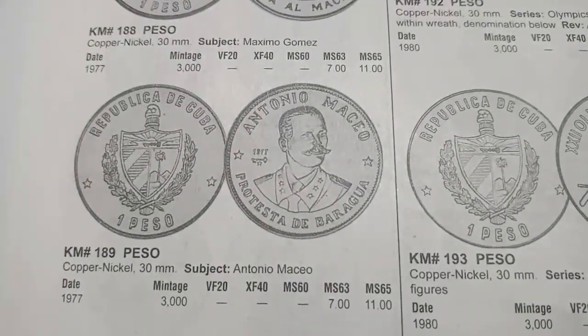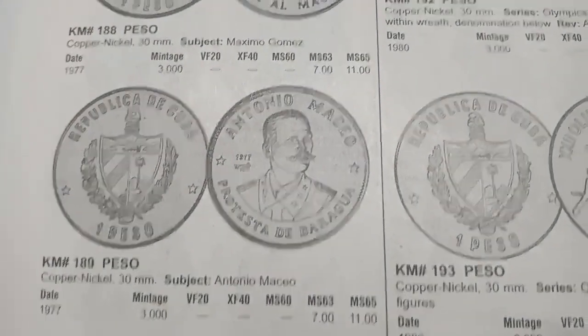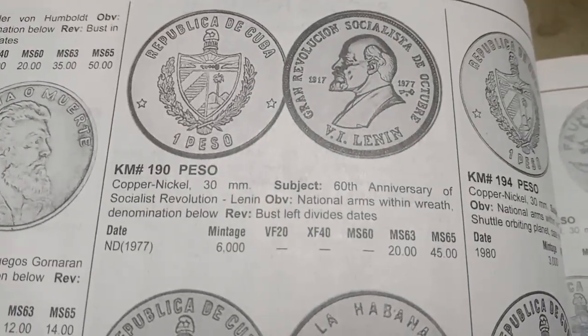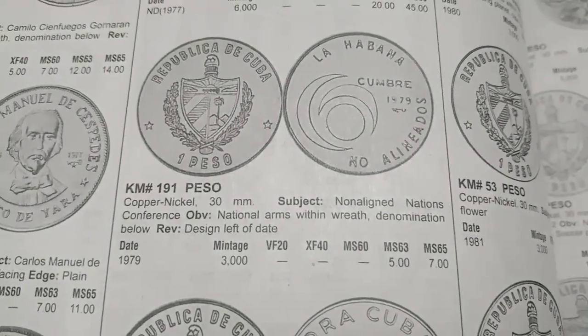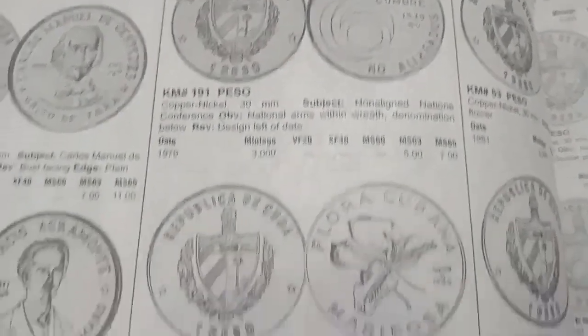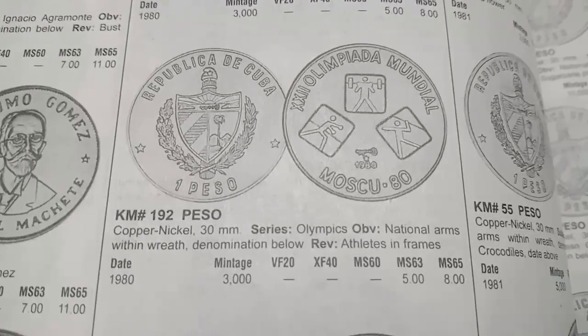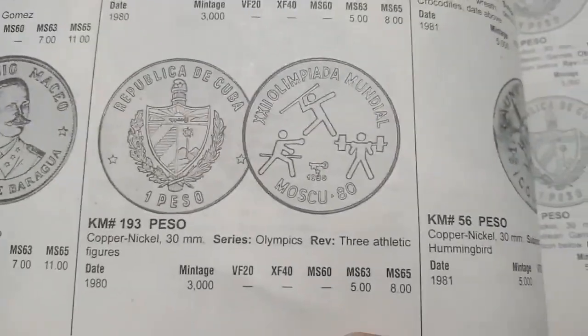This is a peso coin minted in 1977. Value of the coin $7. This is a peso coin minted in 1977. Value of the coin $20. This is a peso coin minted in 1979. Value of the coin $5. This is also a peso coin minted in 1980. Value of the coin $5. This is a peso coin minted in 1980. Value of the coin $5.